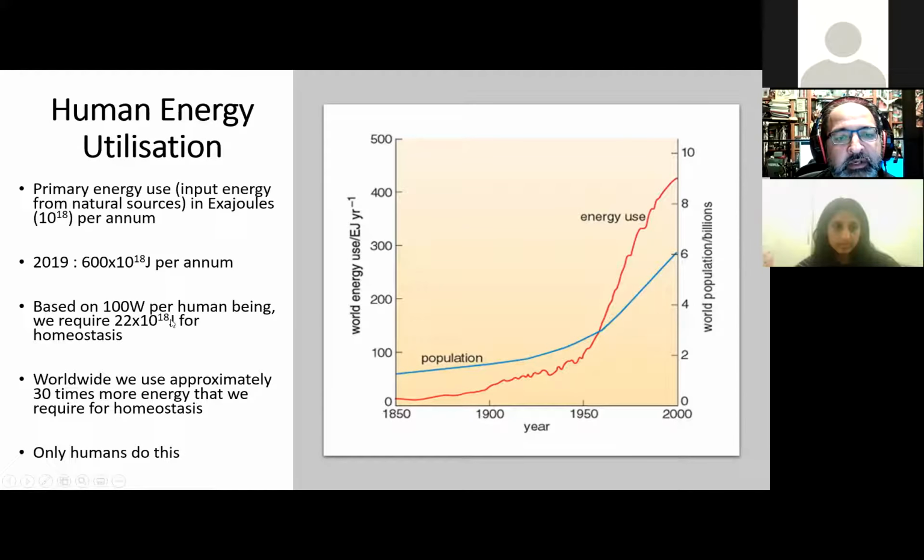And compute it per annum, it actually only works out to be 22 exajoules. So human beings on the planet only need 22 exajoules just to survive, but actually they're using 600 exajoules, which is about 30 times what they need.